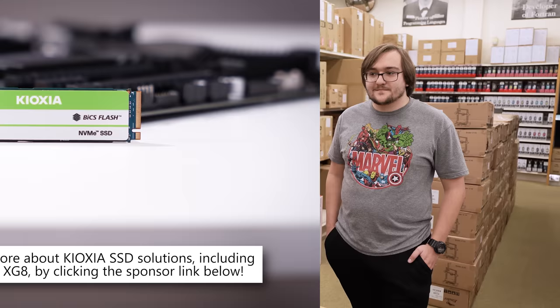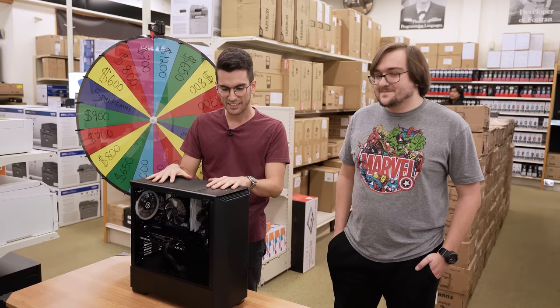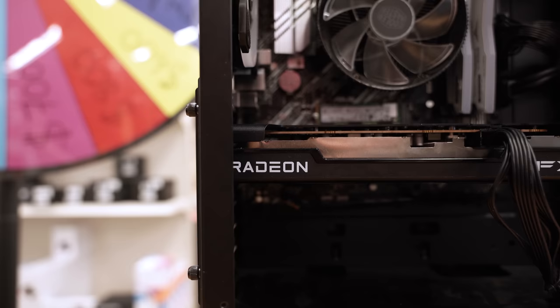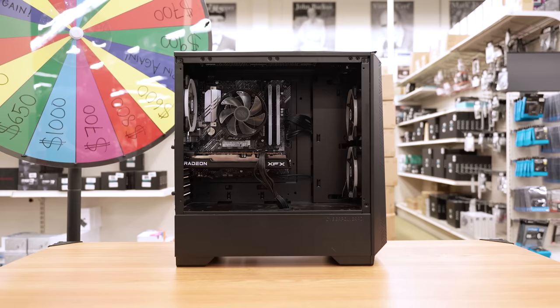All right, so we're here with Ethan. How you doing, Ethan? I'm doing very well. And he drove out with his rig. So you want to tell us a little bit about the specs that we have currently? So currently we have a Ryzen 5 3600 inside here. We have an RX 6600 XT from XFX. I think a Cooler Master 71C cooler. And then we have an Asus B550M Wi-Fi.